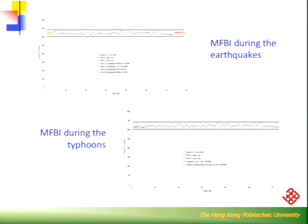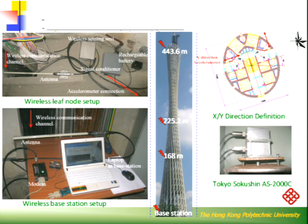We have formulated some damage indices to verify the effect of the earthquake and typhoon on the serviceability and the condition of the structure. For example, this is one index, the MFBI index. Based on this index, we can evaluate the condition of the structure during the earthquake and during the typhoon.